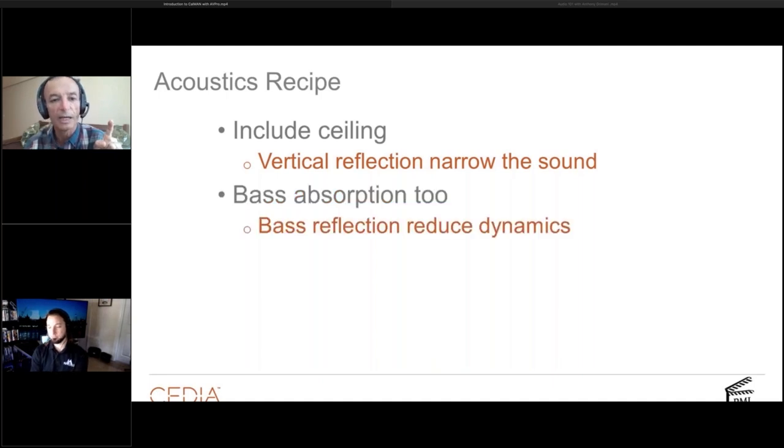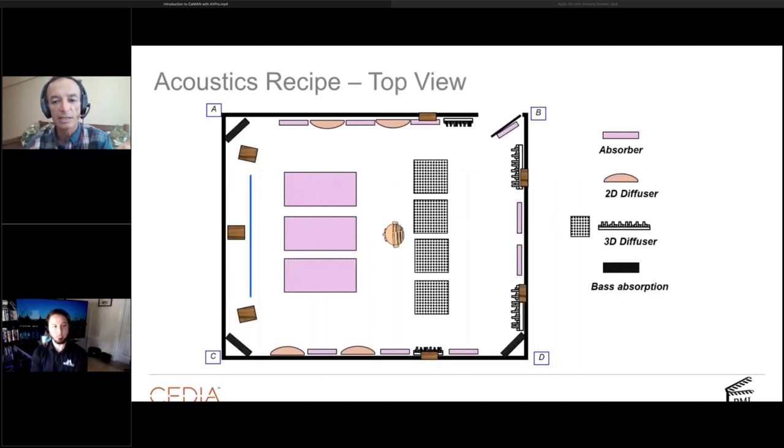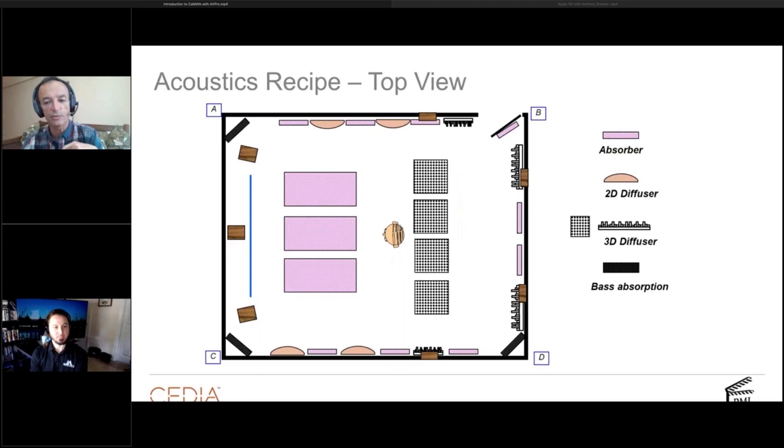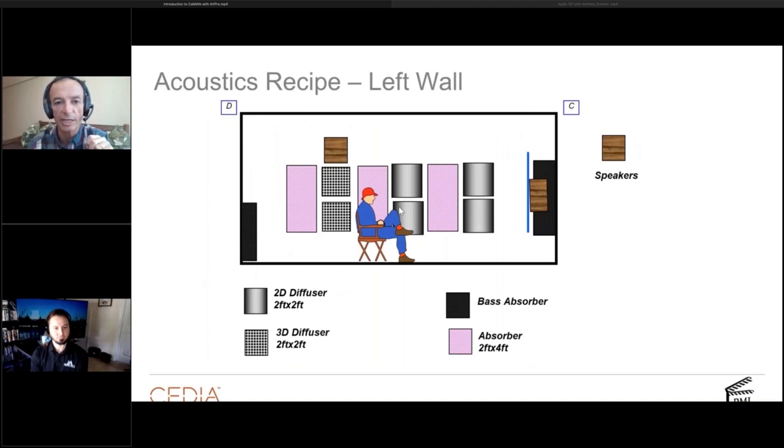So, this is the acoustic recipe I just showed you, but I'm going to show you the individual walls. This is the left wall. If you look at this room, I'm pointing at the screen, you can't see that. So this is the first diffuser, a hemi disc diffuser on the left wall. I'm going to go to this diagram. That's that same diffuser. Okay. So this is our listening position. This room has an acoustically transparent screen with front speakers behind it.